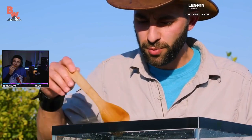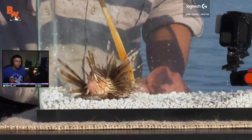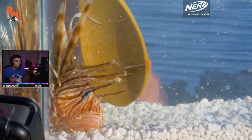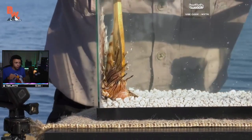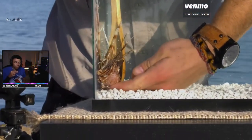I'm actually gonna use the wooden spoon to turn it around. I wanna hold it with my left hand. I'm actually gonna position it. Look at that, look at how it's turning the spines into the spoon. Can you see that? Yeah, it's like instinctively positioning the spines to attack its predator. Okay, I'm gonna try to get it by the mouth. You ready? Yep. Careful. Careful.